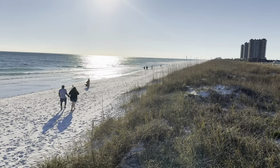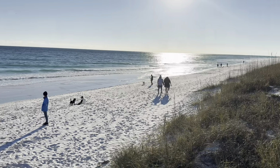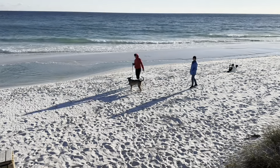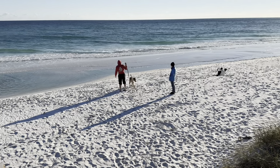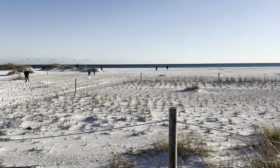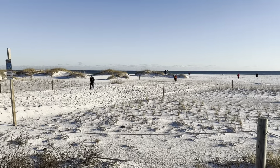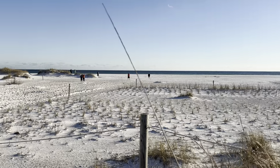Now we've stopped at a dog park at the beach, probably a little over a mile outside of Pensacola Beach. You see some dogs over there enjoying the beach today. We're on the road that goes through the Gulf Islands National Seashore. And there are plenty of places that we've come through so far to pull off and just look at the beach. And we're about to walk out here to another spot.